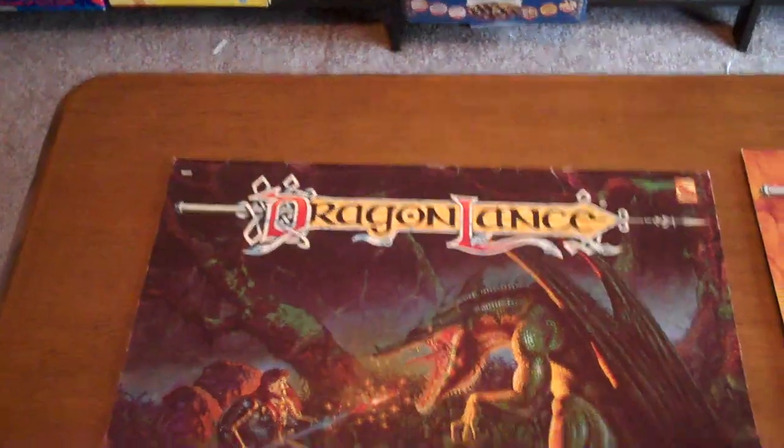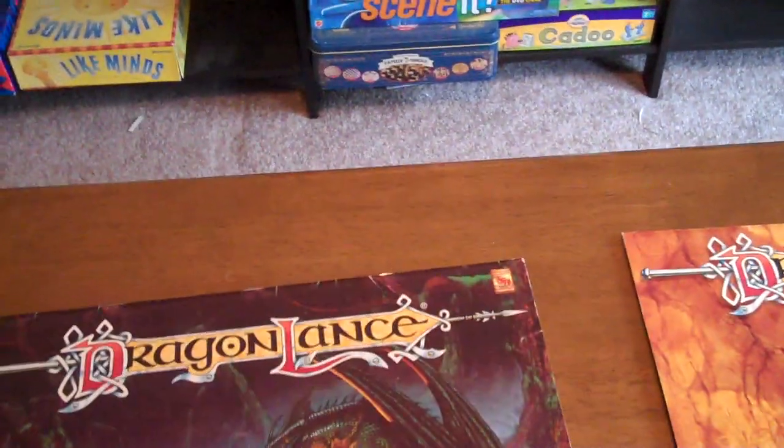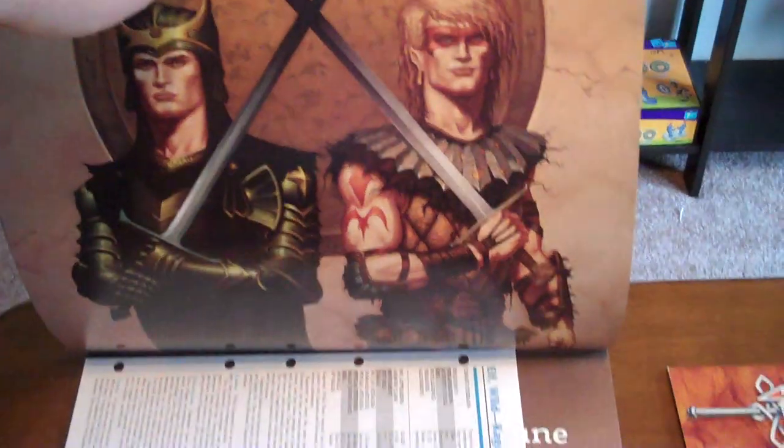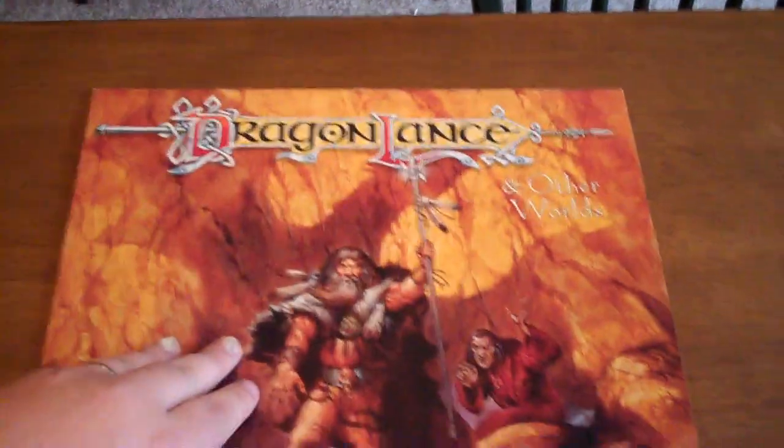Like I said, these were never used, and they have all the original artwork, which anyone who knows me knows I'm a huge Dragonlance fan. It was always my favorite campaign. There are actually some slips in there from the original campaign, and the artwork is just gorgeous. It looks like someone just got these and stuck them up on a shelf and forgot about them.